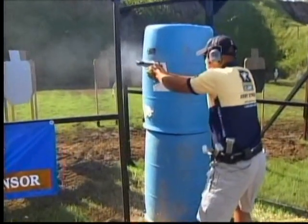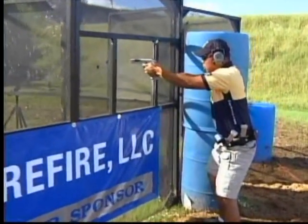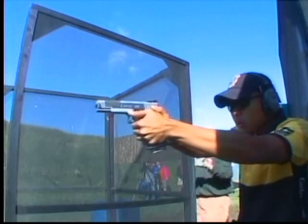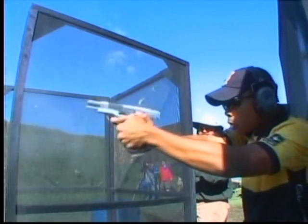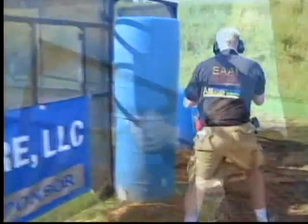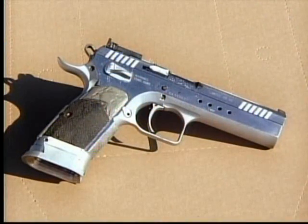First, we'll have a look at the limited division and their hardware. These are all, for the most part, custom 1911-based high-capacity race guns. Just about everyone is equipped with at least one 21-round magazine, and all of the guns we will see are chambered in 40 S&W. Hennig Wahlgren is one of only a few at this match shooting an EAA Witness, a very popular choice among the European shooters.